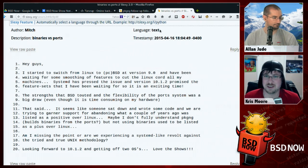Okay, well, next up we have Mitch, who writes in. He says, "Hey guys, I started the switch from Linux to PCBSD at version 9 and have been waiting for some smoothing of features to cut the Linux cord on all my machines. Systemd has pressed the issue, and version 10.12 promised the feature sets that I've been waiting for so long. So it's an exciting time.